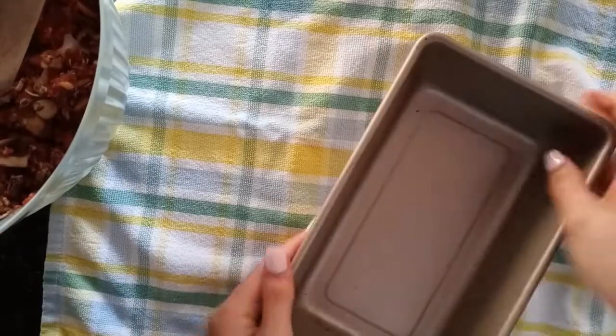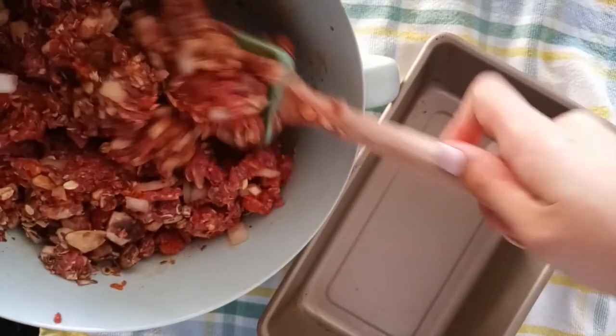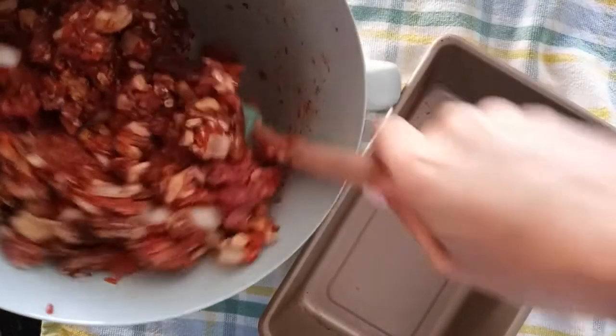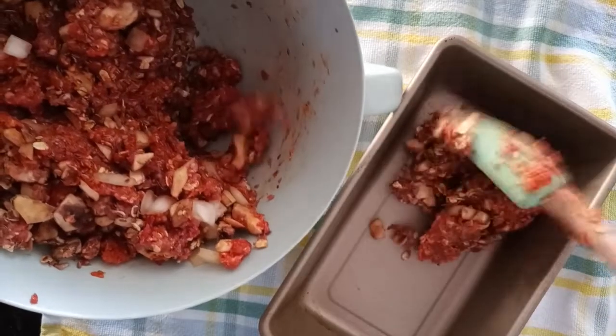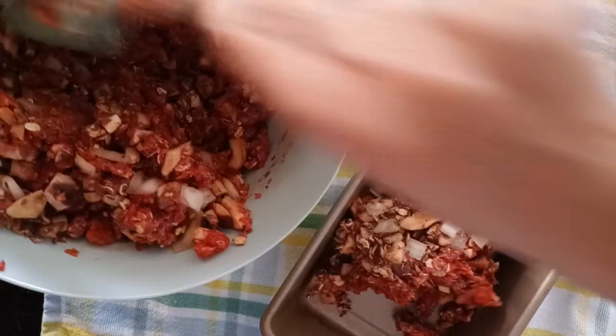Okay, what we're supposed to do is shape this into here. I did the measurements, so let's see. How do we do this? I'm just going to put everything in here first. How about that? Okay. All right.